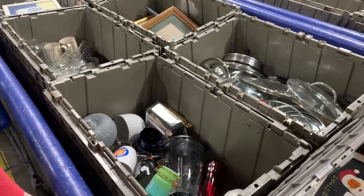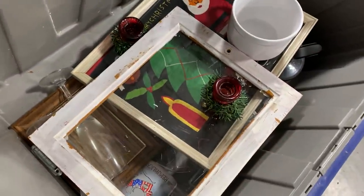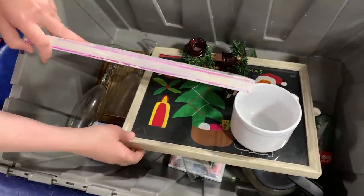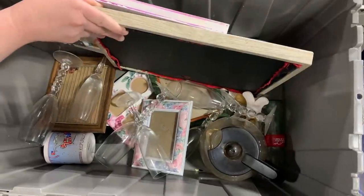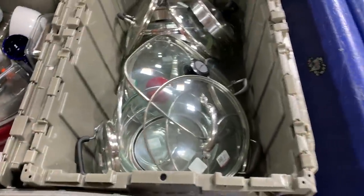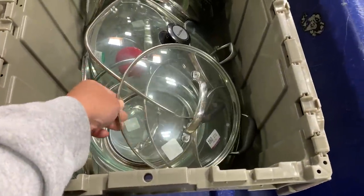What do you see? Oh, I see a Christmas. Whoa. Well, that stuff's gonna break, isn't it? Whoa, if you needed a lid for your pot, they got a lid right here. Dang.